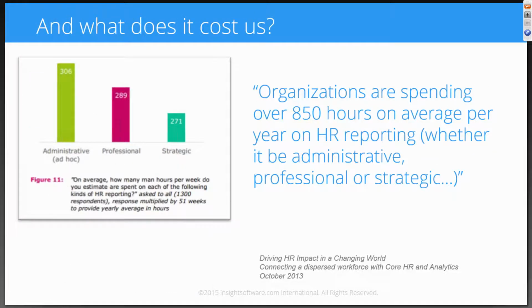So on top of all of that, even just trying to get to this information, organizations are spending over 850 hours on average every year just trying to get HR reporting out of their system. And the majority of that time is really spent on administrative ad hoc. So before I even have a chance to get to my strategic level of information I want to get out of my system, or the ability to allow me to make better decisions, it's just trying to get standard information out of my system. And it really is a struggle to get to this today.